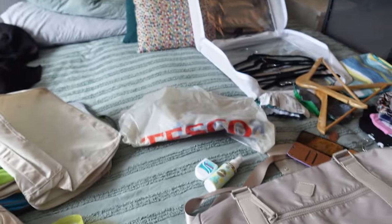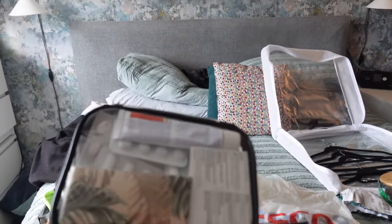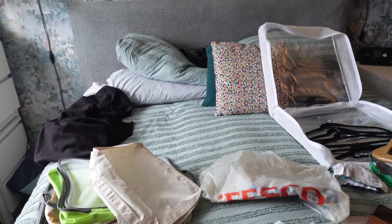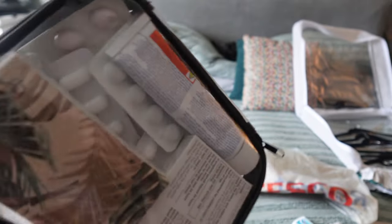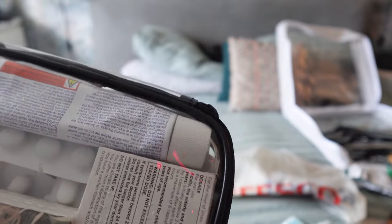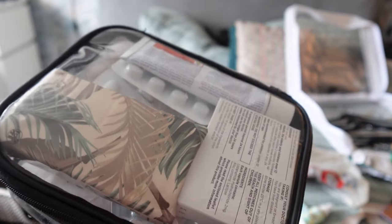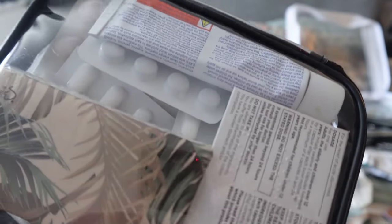At the moment, I've got medicines in there, and I've kind of gone down the route of taking the same stuff when I go abroad. So apart from nuclear disaster, I think we're all set for aches and pains and allergies and whatever. Just the usual stuff that everybody takes. Something to stop you going to the toilet, something to start you going to the toilet, band-aids or plasters, whatever.